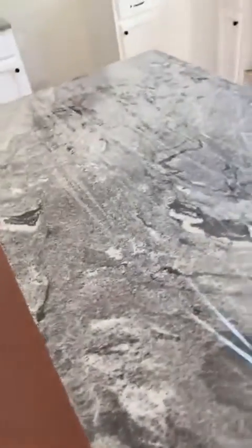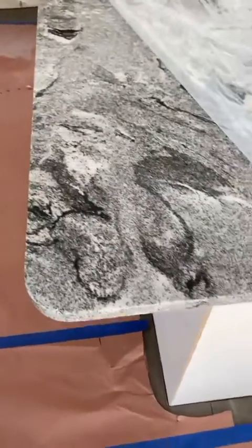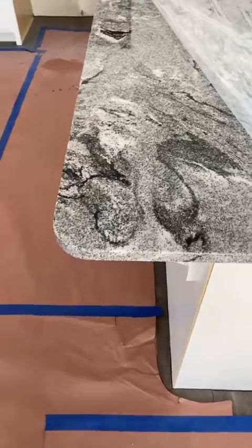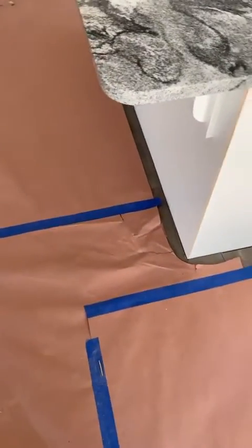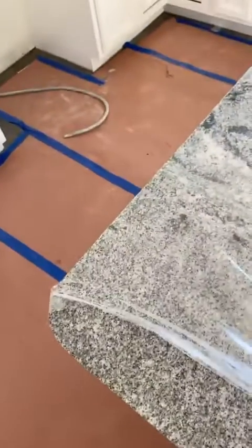And I love these granite countertops. Let me pull this plastic back so you can get a better look at it. It's perfect for this kitchen and this house with the grays that tie in the exterior. You've got the different tones there of gray, black, white, and the white cabinetry. It looks absolutely fabulous. Really nice looking granite countertops. So, cover those back up.